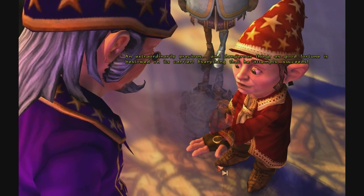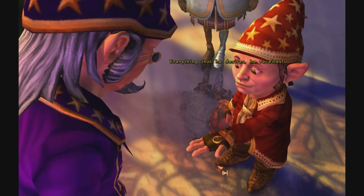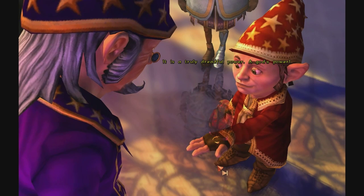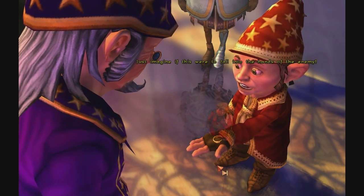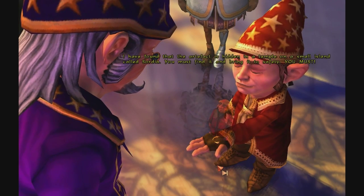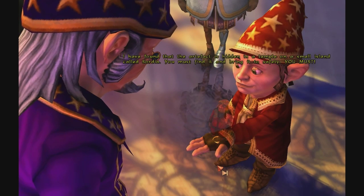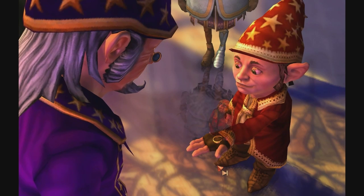As good fortune is bestowed on its carrier, everything that he attempts succeeds. Everything that he desires he receives. Everything bends to his will, always. It is a truly dreadful power. A god's power. Just imagine if this were to fall into the hands of the enemy. I have found that the artifact is hidden in a temple on a small island called Sordia. You must find it and bring it to safety. You must! Help us, Master Alistair. You're our only hope.